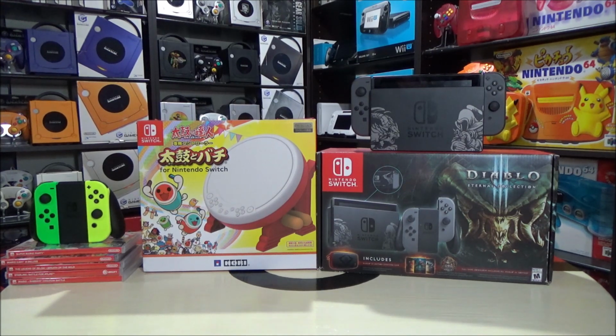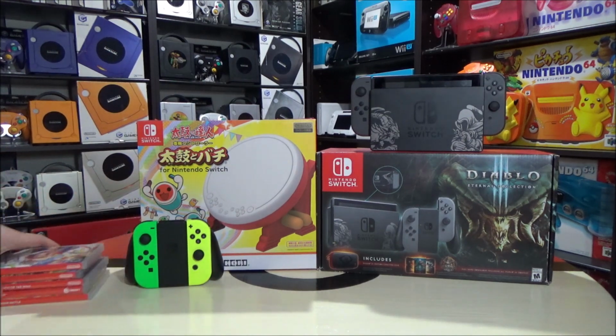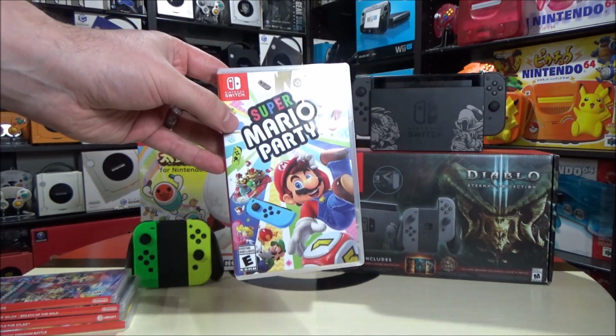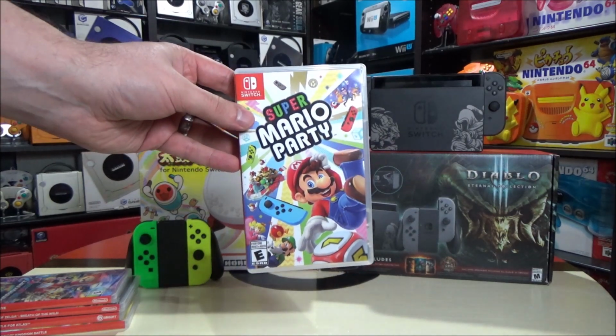He mentions that there's a stack of games. So these are the games that it comes with. First of all, it came with a Mario Party. And there's more of a story behind this as well. This is not the best Mario Party game in the franchise, but it does have a bit of a return to roots, at least for moving individually around the board.